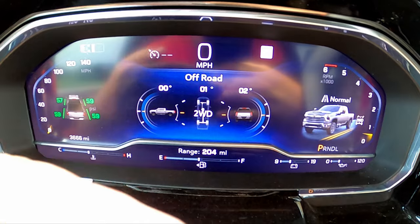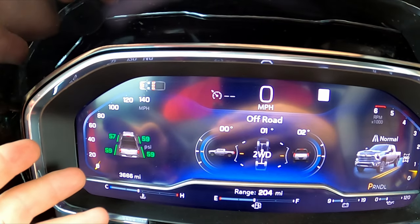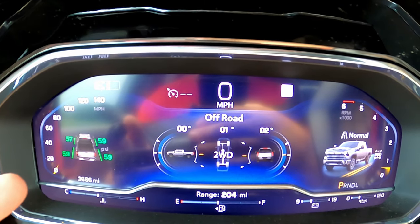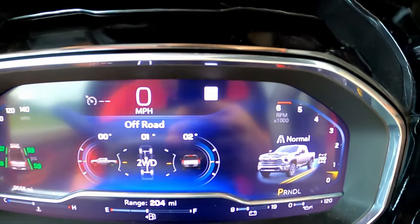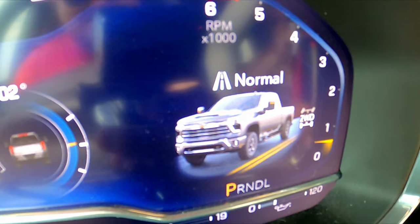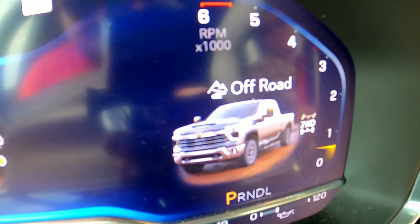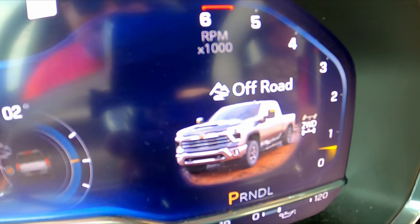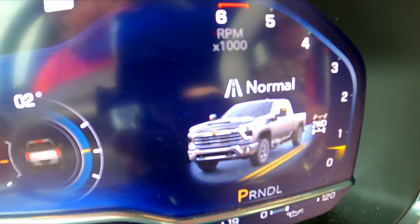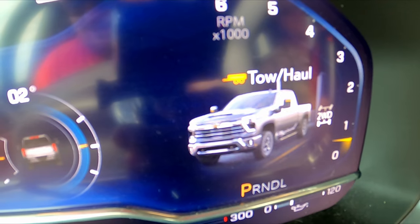Everything in your dash is all digital now. You can change all this up to be however you want it. I like it. You can see a lot of information on this. Now, one thing my little boy absolutely loves on this truck is, watch this. I'm fixing to put it in off-road mode. And watch what this little truck does on the dash. It changes it to dirt and it jumps. And then it puts it back on the highway. And when you hit the tow haul button, it puts a trailer back there behind the truck.